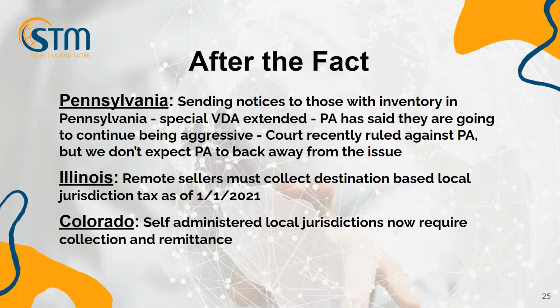So this one's in a state of flux. We're going to keep our eye on it and see what happens here. But this is an issue for income tax also. And although the court said inventory in an Amazon warehouse, if you're using other warehouses in Pennsylvania, this is still an issue for you.